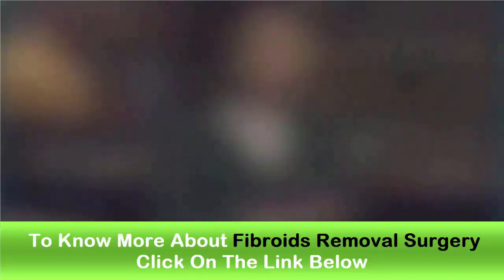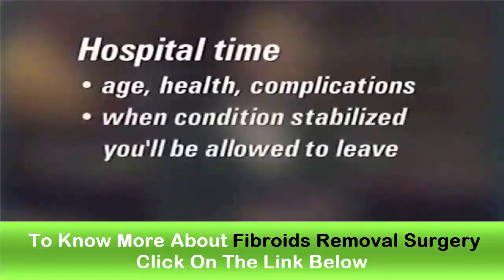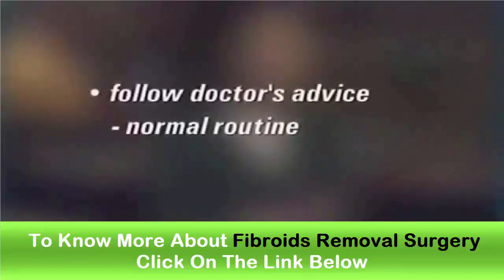The amount of time you spend in the hospital will depend on your age, your health, and whether or not any complications arise. Be assured that once your doctor feels that your condition is properly stabilized, you will be allowed to leave. Be sure to follow your doctor's advice and allow the full recommended time before you return to your normal routine.